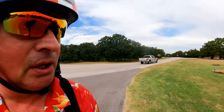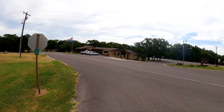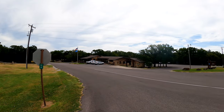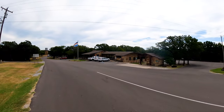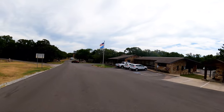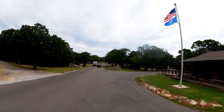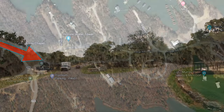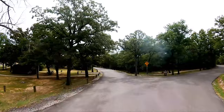This brings us to the lodge and cabins loop right here by the park, and we'll go check out the lodge and cabin loop. We'll make only right turns. We'll figure it out.